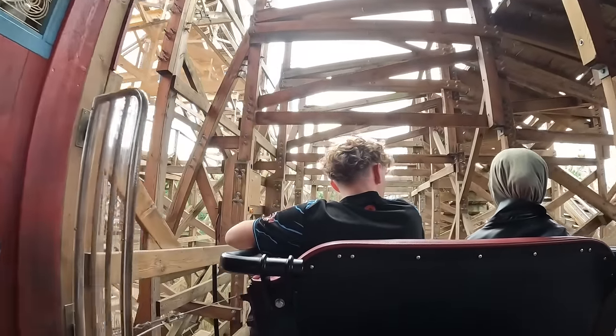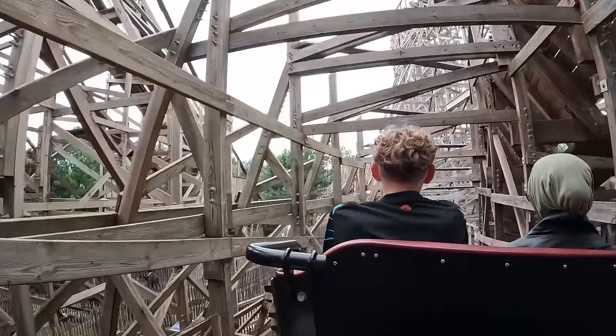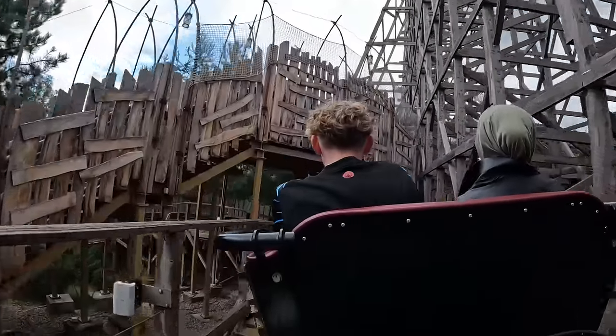We're waiting 20 minutes there in the very well themed interior queue for Wodan Timber Coaster. Always love a good GCI pre-drop. Get you in the mood for the rest of the layout. Here we go.